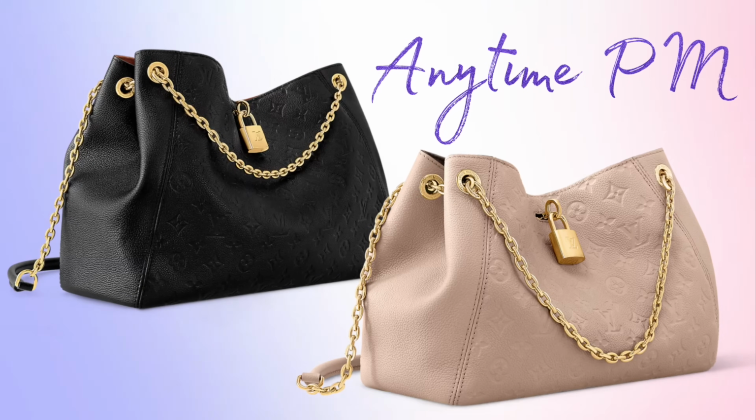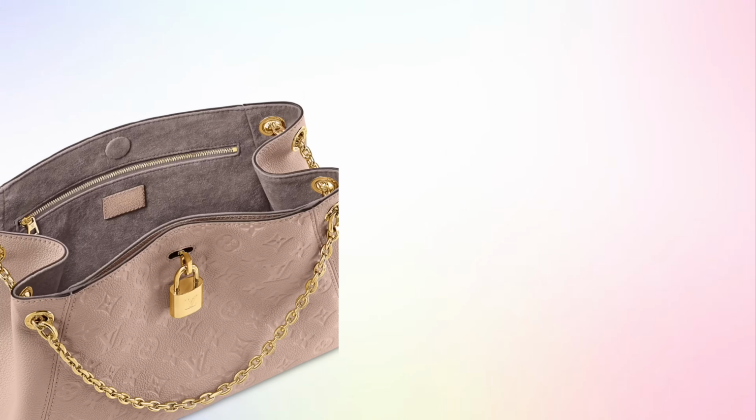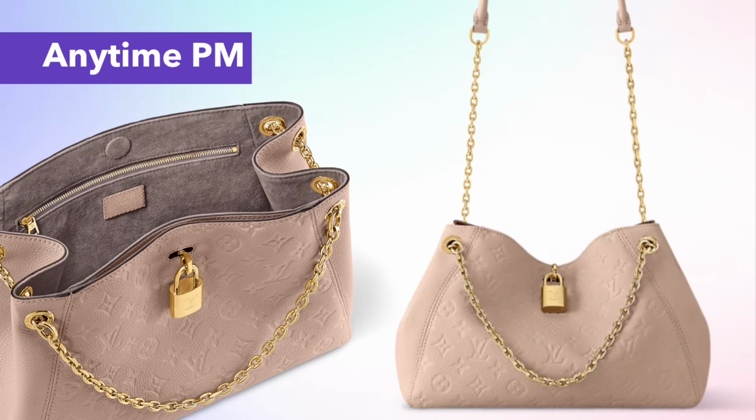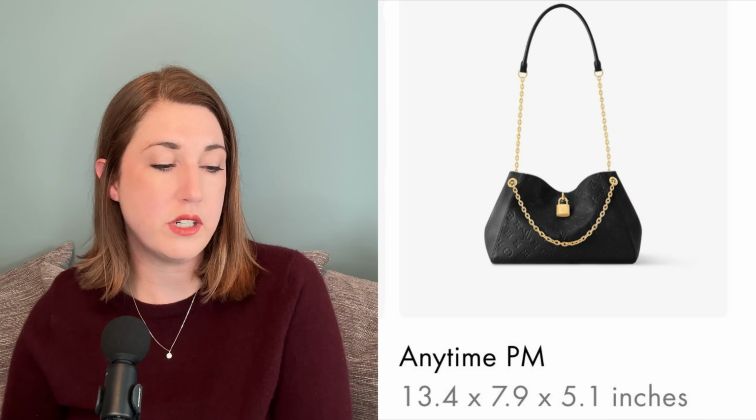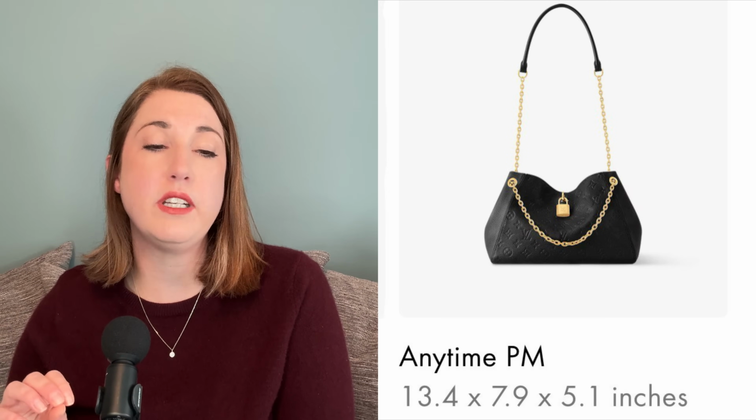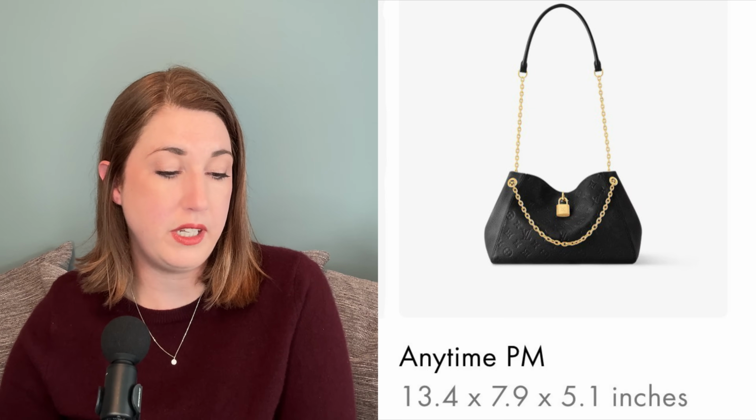There's also a smaller version called the Anytime PM. This will be coming in two different color options, black empreinte leather as well as sand empreinte leather. Just like the larger version, the smaller Anytime PM will include that large front pocket along the front of the bag and one flat zipped pocket in the interior, as well as a magnetic closure and the same sliding metal chain. Size-wise, this bag will measure 34 centimeters in length, 20 centimeters in height, and 13 centimeters in depth.